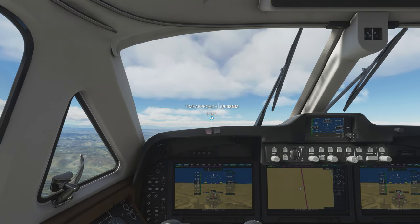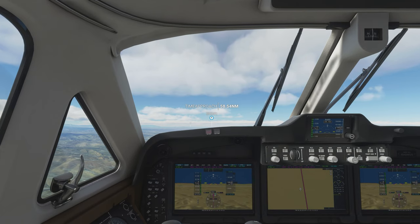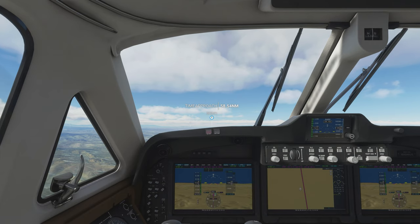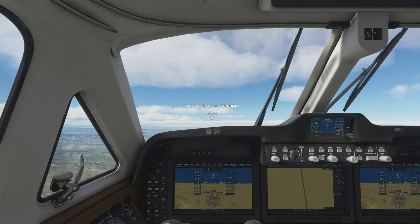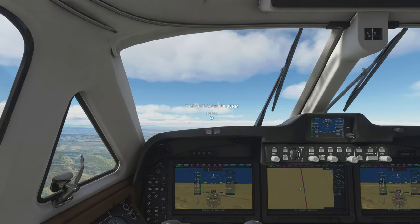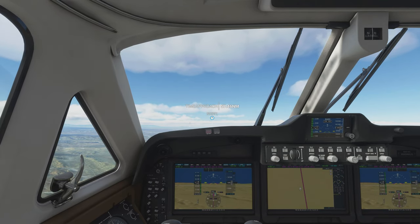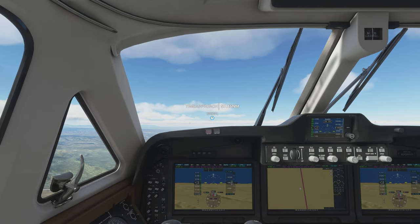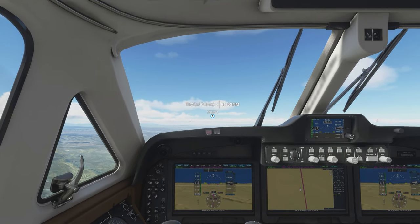Okay, so we need to be at 5,952 feet at the approach. We're at 10,000 now, so it would be a good time to begin descending. I can't do the math in my head and figure out what the vertical speed should be. Something I'd like to get better at. But what I can do is set an altitude of, let's say, I don't know, 7,000 feet, and then put that into effect.